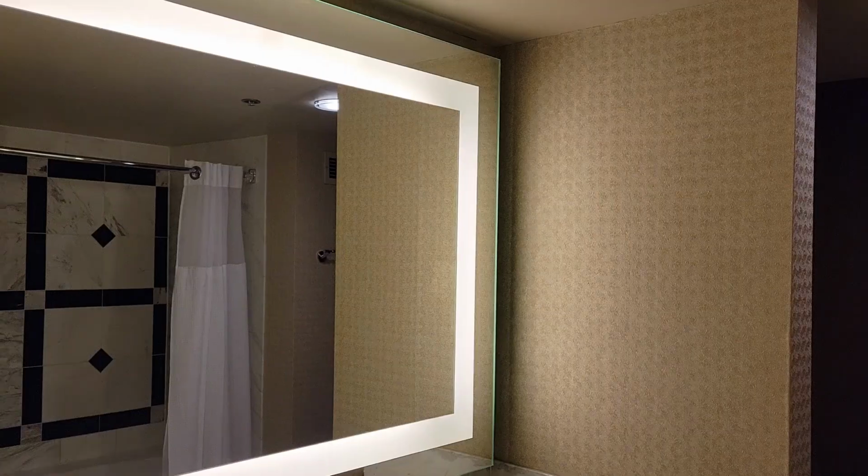We are in the Grand Tower in a 2-queen bedroom. Let's check the room out.